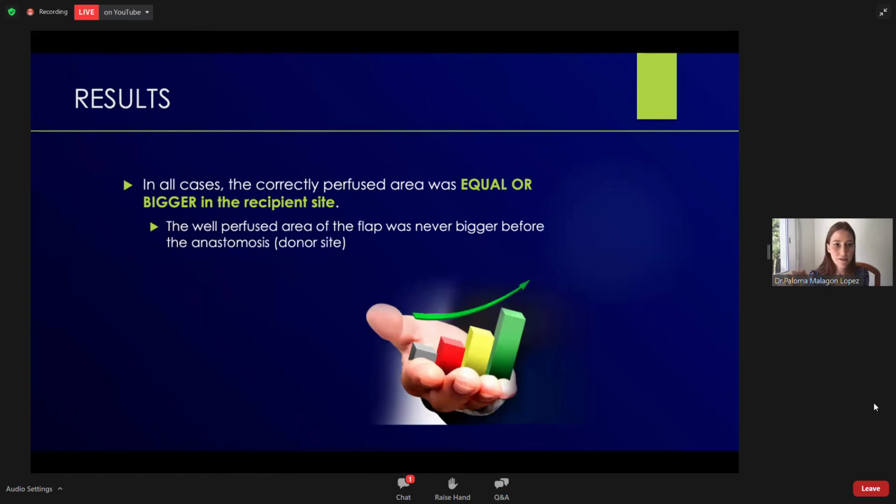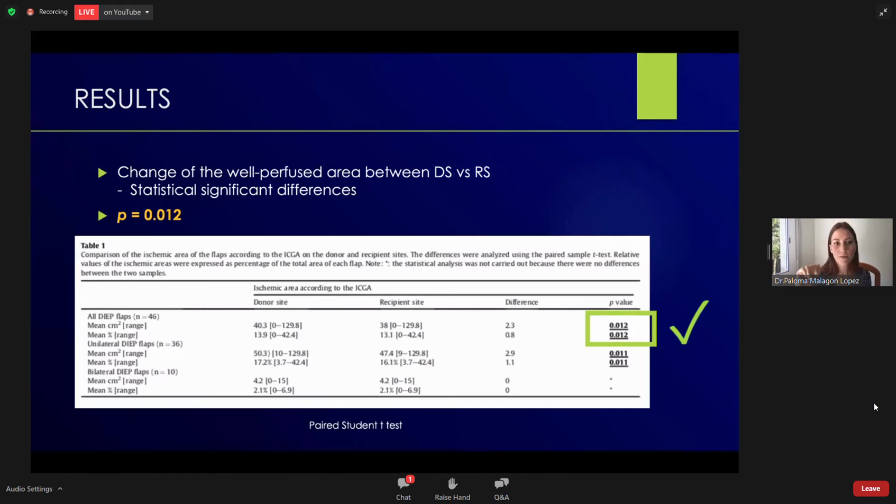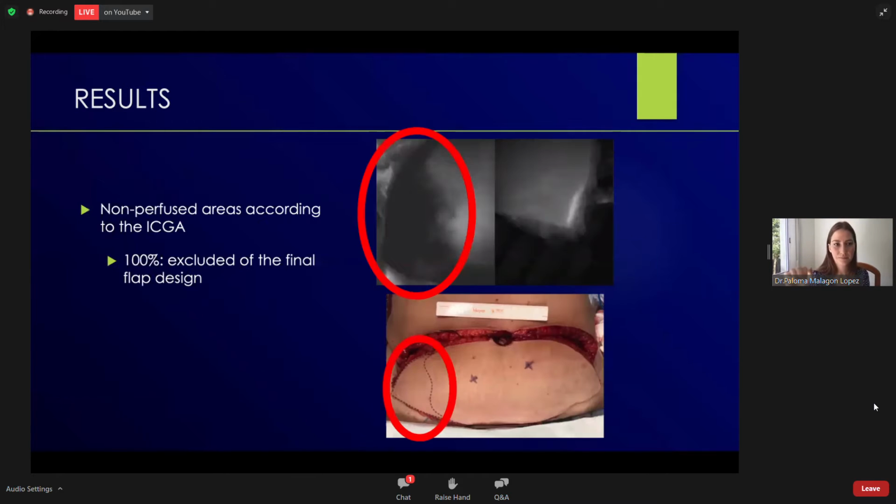Our results. In all cases, the correctly perfused area was the same or bigger in the recipient side. That means that the well-perfused area of the flap was never bigger before the anastomosis. This is the most important finding in our study, and the results were statistically significant.